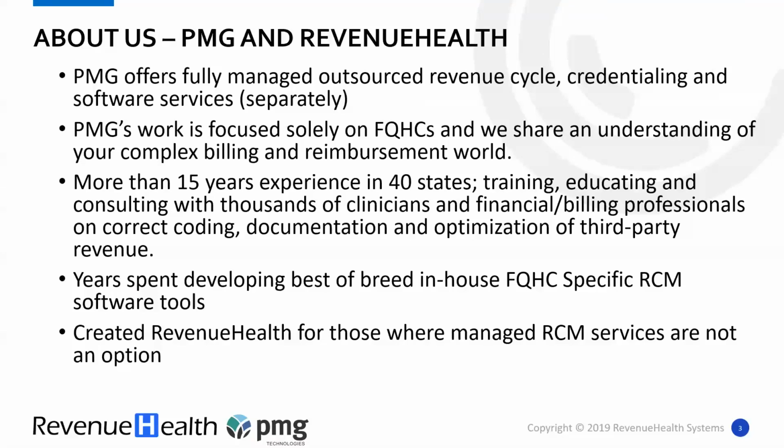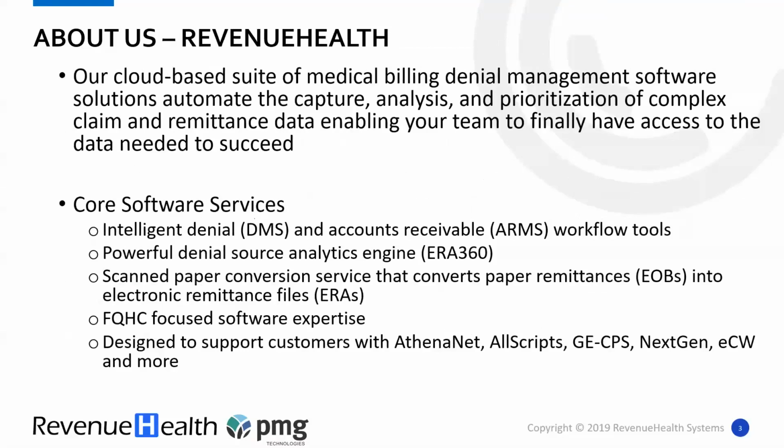A couple years ago, PMG, after meeting people in the market where outsourcing wasn't the right solution for them, or they weren't prepared for that solution, started to get some requests for access to some of the technology that PMG was using, and that's where Revenue Health Systems came from. So for community health centers who are not PMG revenue cycle clients, there is an option to get access to some of the workflow tools that PMG has access to.